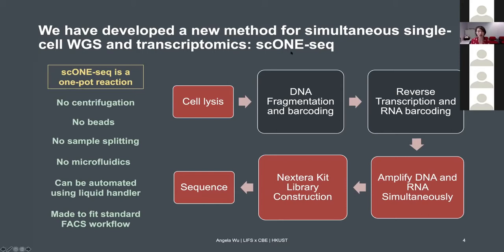And so our method that we've developed for simultaneous whole genome and transcriptomics is called single-cell one-seq. I think the most attractive part about one-seq is that it is a one-pot reaction, so there's no need to centrifuge. We don't use any beads. There's no sample splitting, no microfluidics, which means everything is made to fit a standard workflow in the lab, especially for single cell. It's made to fit a standard flow cytometer-based workflow, and because it's plate-based, you can automate it to be done with a liquid handler.